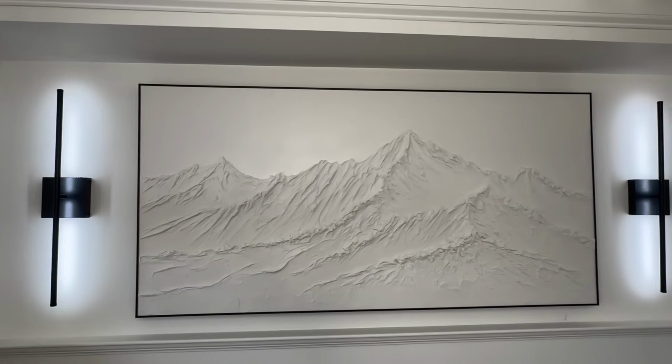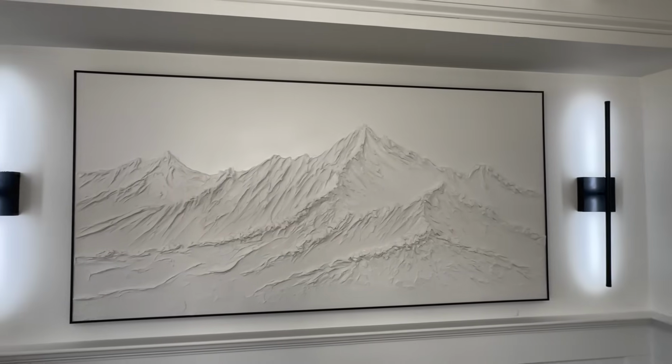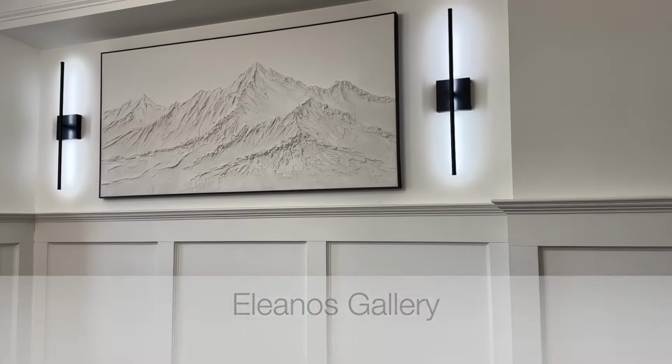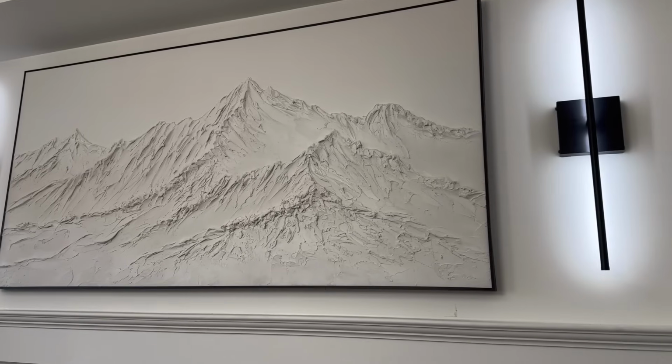But before we get into the decorating, I want to introduce you to the newest member of our home decor family. Let me introduce you to this beautiful, breathtaking piece of wall art from Eleanos Gallery. It is absolutely amazing, a showstopper, if you will, and I just can't stop looking at it.